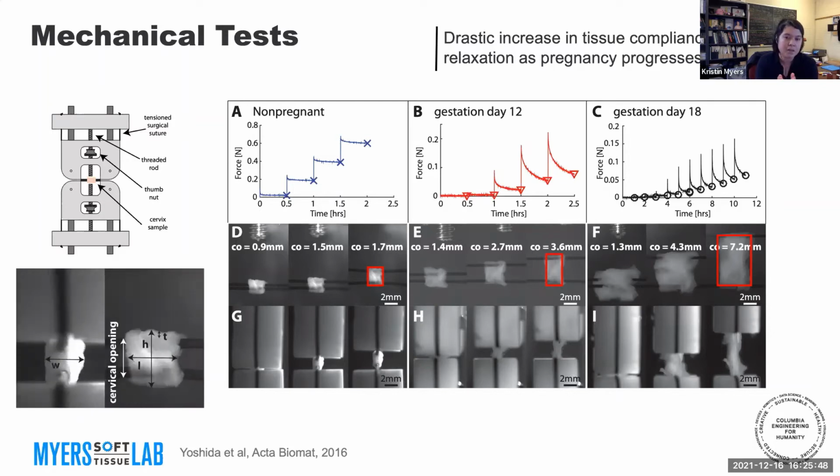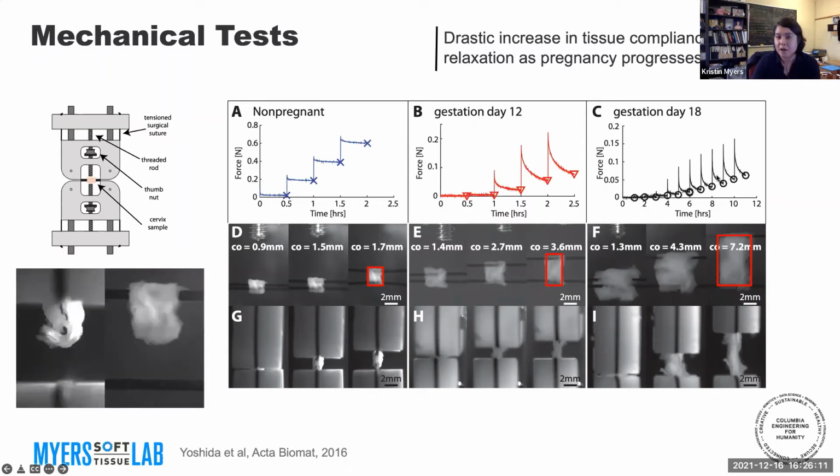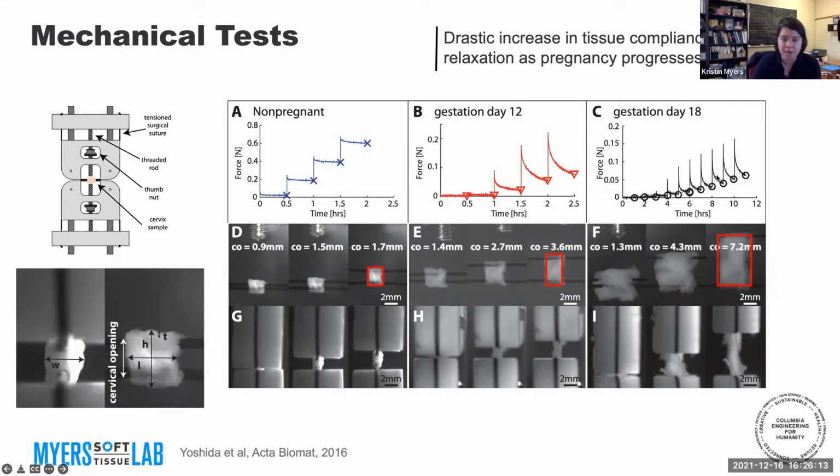So when a woman is in labor, she'll have forceful contractions and then there's this pause. You know, it's not this full contraction all the time. So this pause most likely allows the tissue to relieve the stress that's within it so it doesn't break or damage. So this is something fascinating that we're trying to fit a nonlinear viscoelastic model to in tension.